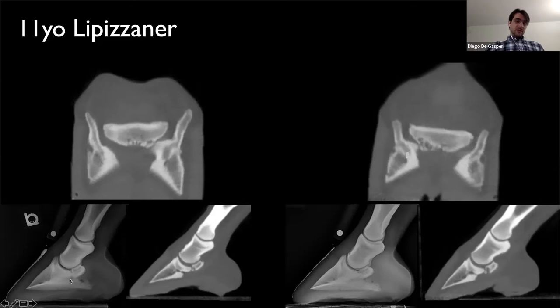In most cases, it's very hard for us to see, sometimes impossible to see distal fragmentation in the lateral views, and on the CT, we can easily see them. And obviously on the frontal and axial view as well.